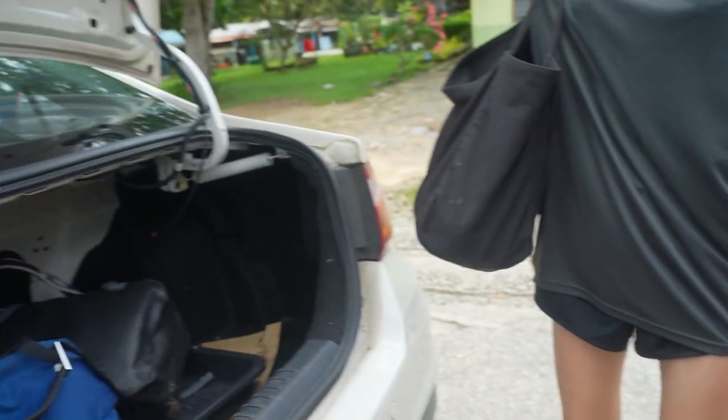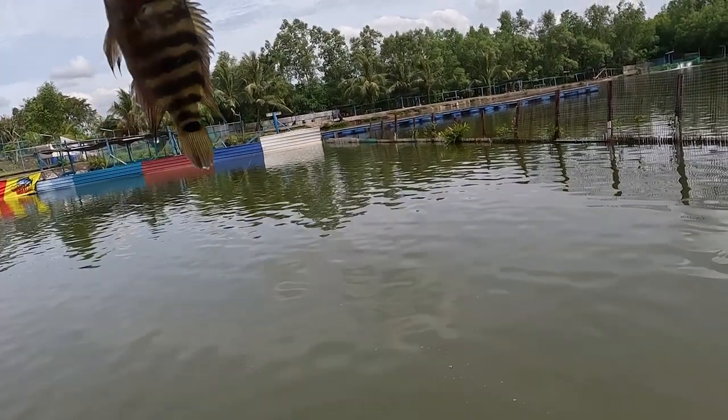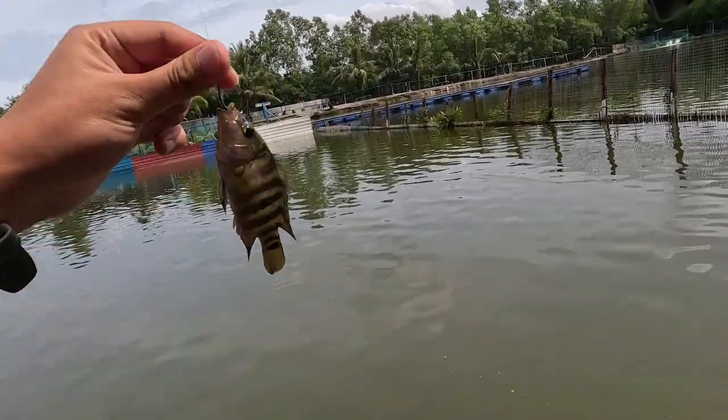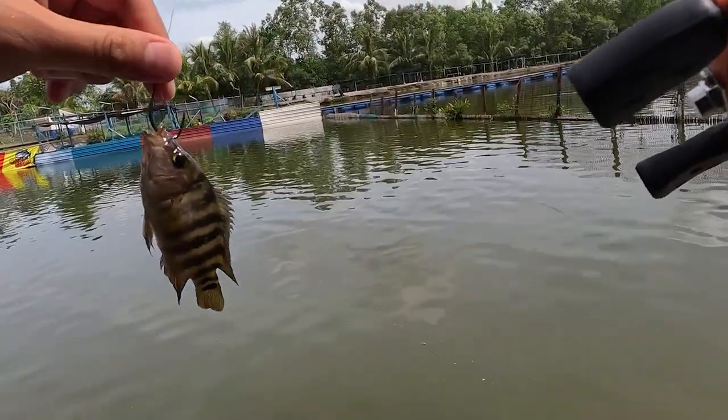Oh. You catch it? Yeah. No fish. And so this is my Tilapia 150. This is the new V2, which is made in China. So we will try and see whether it's as good as the V1, okay?